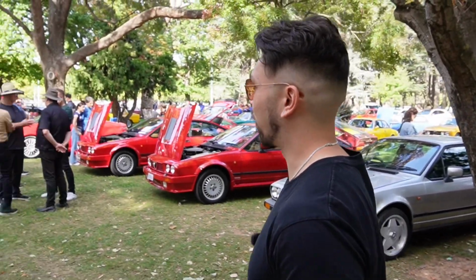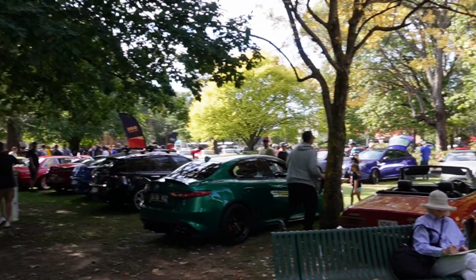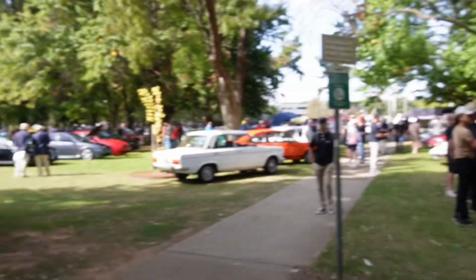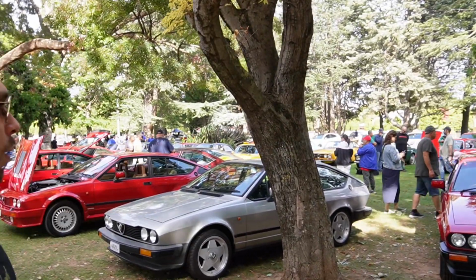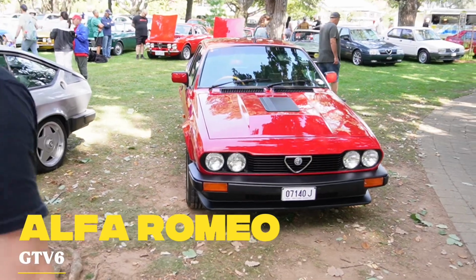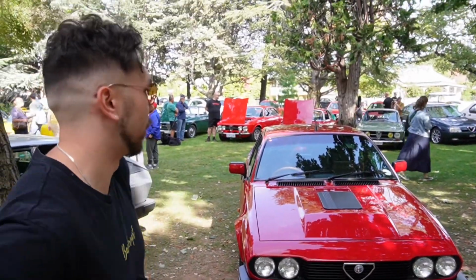Here we are, and as you can see, this show is massive. If you have a look around, we're just in the Alfa Romeo section, and that alone is huge. It covers a huge area, like all the way down there is Alfa Romeos, all the way through here as well. But I'm standing here with an Alfa Romeo GT V6, and these cars to me are so cool. I just think old Alfa Romeos are pretty sick, to be honest.